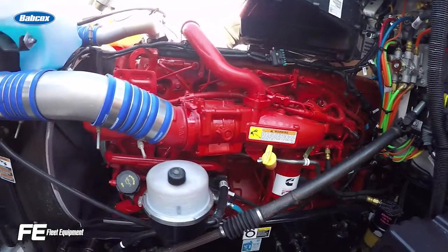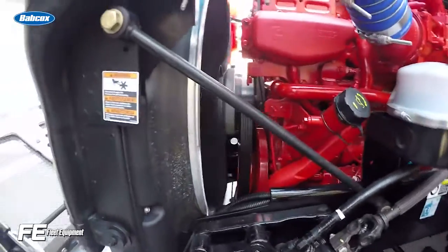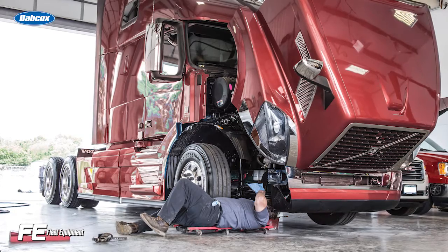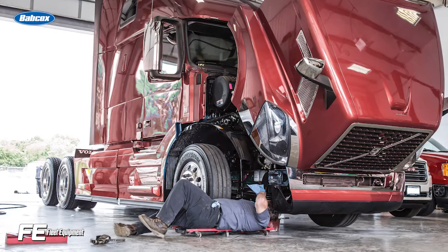Today's heavy-duty engines have evolved to incorporate modern technology and to adhere to emissions regulations, and that means their components have had to evolve with them. From a maintenance standpoint, one result of this is that when a problem comes up, it's not so simple to determine what the root cause is.